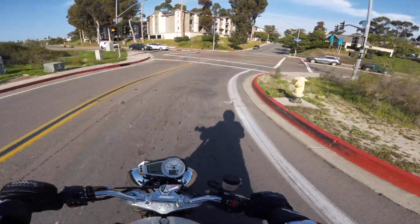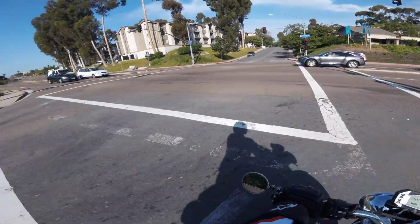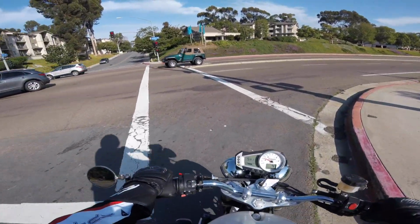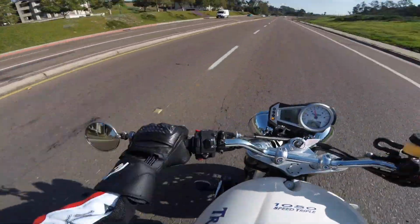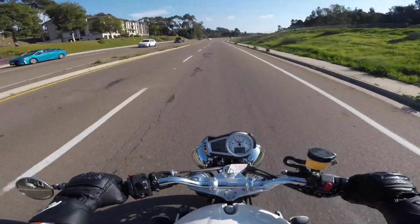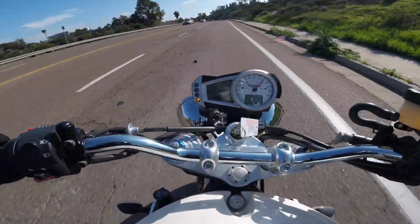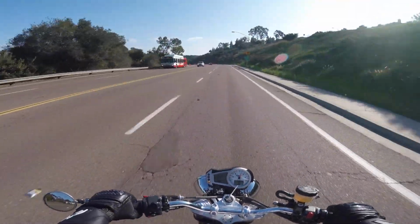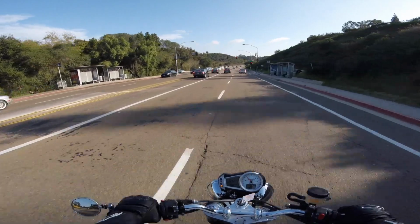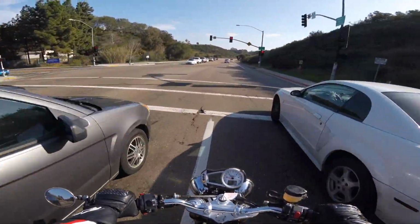This just makes me think about the new Speed Triple, and I can't imagine what this bike, which is already competent, fun, great to ride, would be like when you throw all the modern upgrades at it. That's got to be quite a machine too. And this has enough power to get you in trouble awful quick. This is not a beginner's motorcycle.